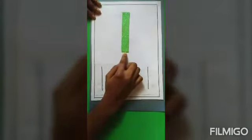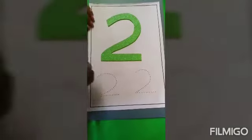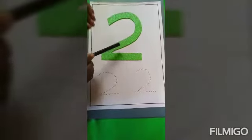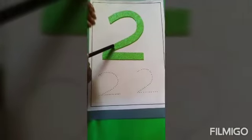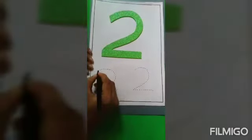Okay, my dear kids, what is this number? This is number 1. After number 1, the next number is number 2. What is this number? This is number 2. Do you know how to write number 2? Yes. Let's write. Sing the rhyme and write with me.